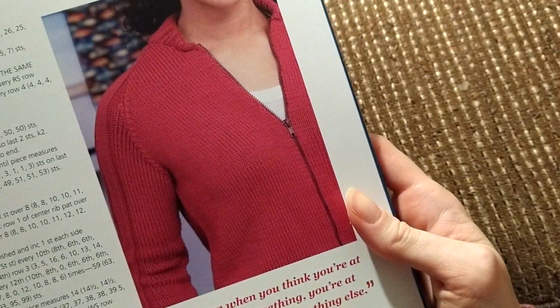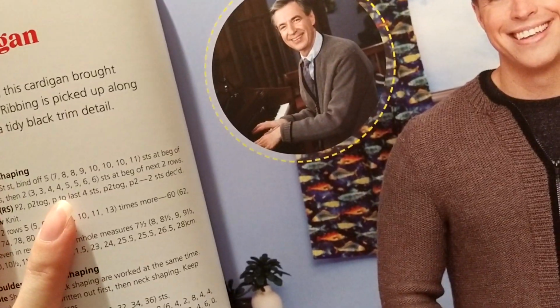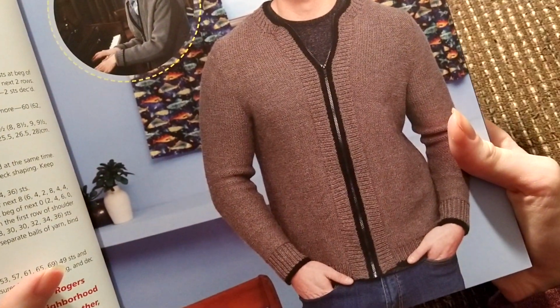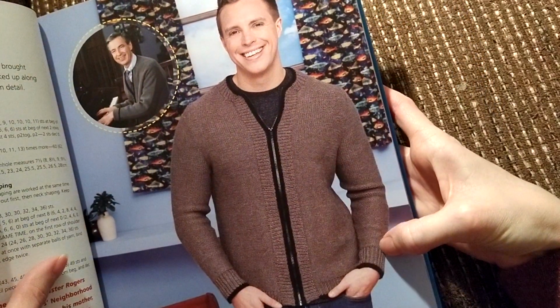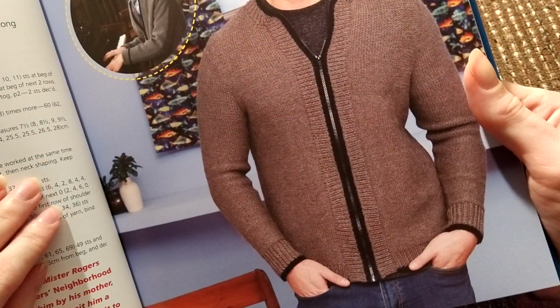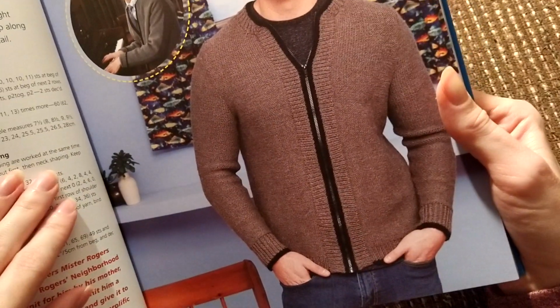Then we got a diagram and another picture. This one also has a zipper. I think all of Mr. Rogers' cardigans pretty much had zippers on them. This one is called the Generosity Cardigan. It's kind of a taupe color, mostly stockinette stitch, and then it has ribbing near the zipper and on the sleeves. For this one they used Patton's Classic Wool Worsted in Heather, and that's also a number 4.